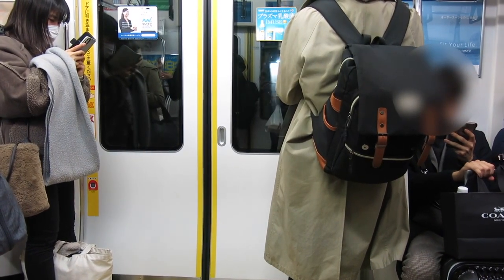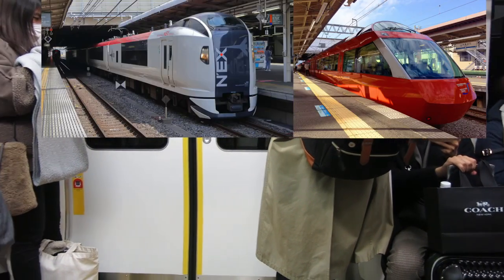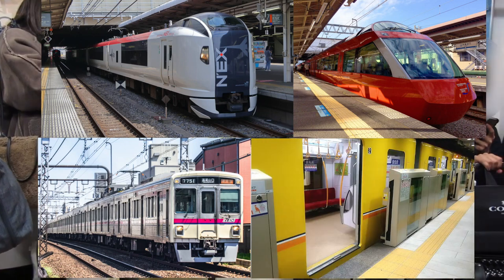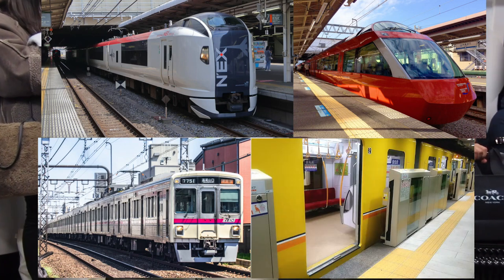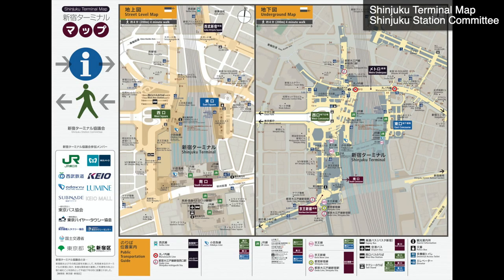There are many railway lines that run into Shinjuku Station. JR, Odakyu Railway, KO Railway and 3 subway lines run into Shinjuku Station, in addition to the Shinjuku Express Bus Terminal. Please look at the map first.